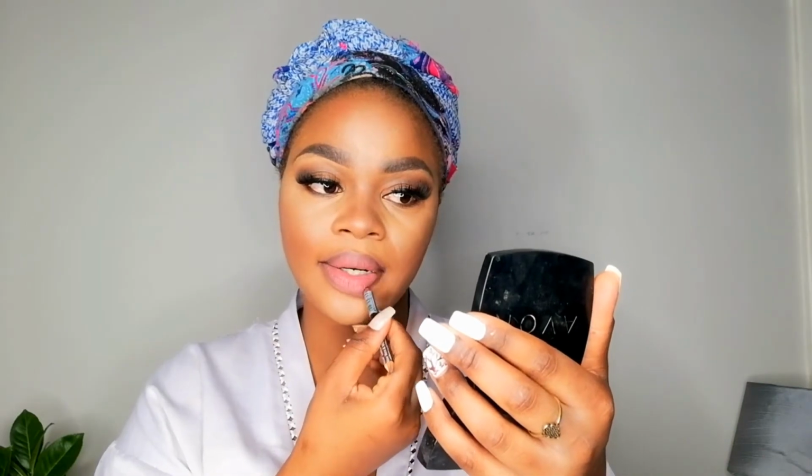Use your hands where you feel like the lipstick is not there. Okay, so this is the look. I'm going to finish off now with our Catrice Prime and Fine. Now I'm using it as a setting spray. At first I used it as a primer, and now I'm using it as a setting spray to just set my face and make everything come to life, or come together. I don't know how to say it.